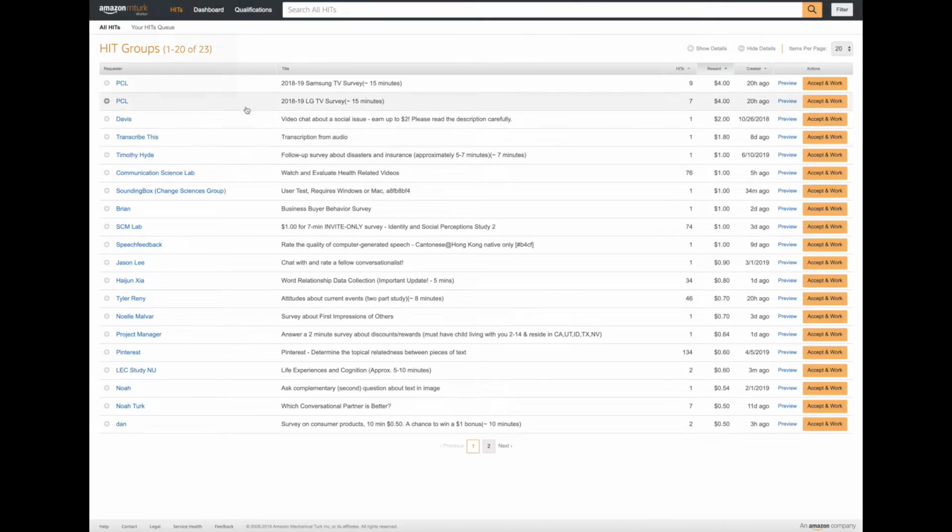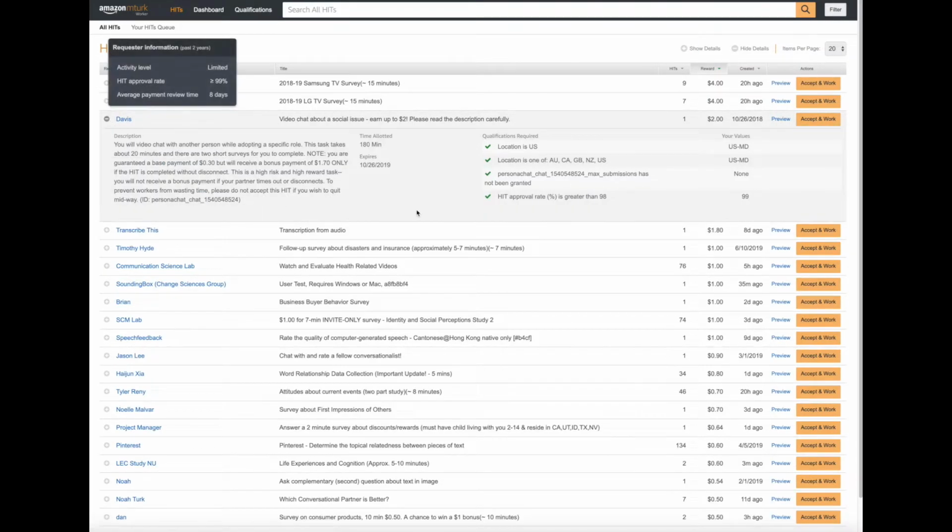But basically it's a great idea to do this, to filter out everything that you're not willing to work on, so you're presented with what you are willing to do for the money. And then here you can hit this plus sign and you'll get to know a little bit more about what the task involves and what they're looking for. So here it's a video chat about a social issue, earn up to $2. Please read description carefully. You come over here, you read this description, and if you're willing to do this, what you do here is you click accept and work.